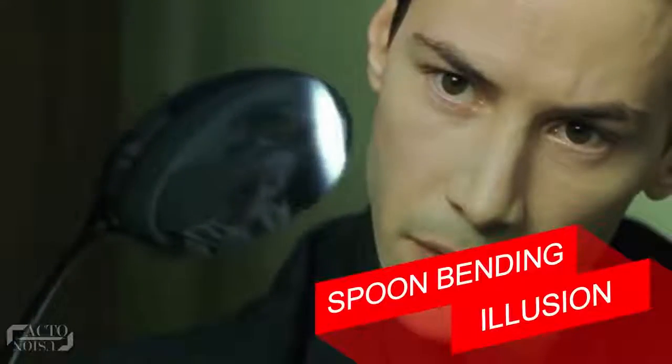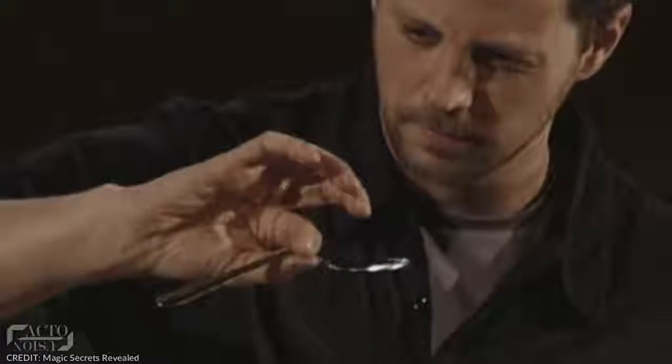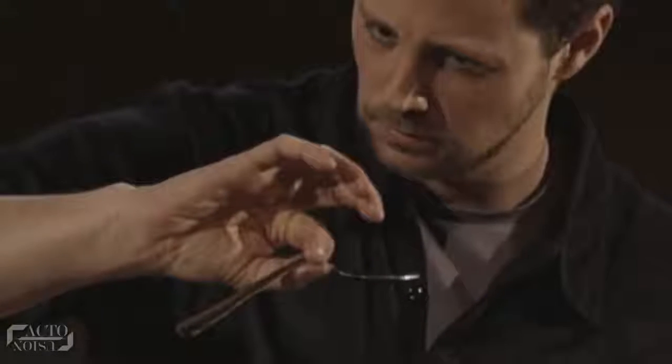At number 7, Spoon Bending Illusion. Illusionists and magicians for quite a while have displayed their power of mind using the spoon bending trick, where the magician holds the spoon in his fingers and slowly bends it.